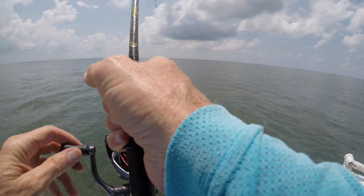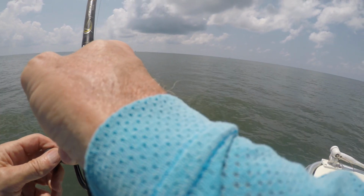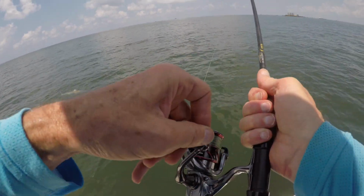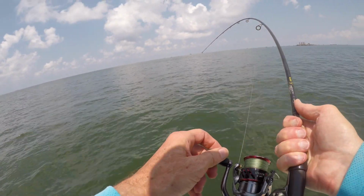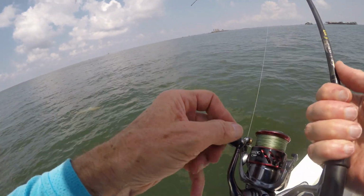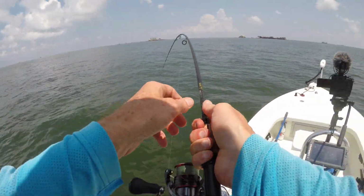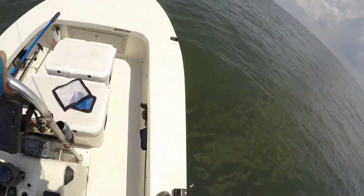See it, I can't identify it yet. It's a brown, yeah, it's a shark. Okay, well buddy, you may come in this boat because you don't get to chew off the fluorocarbon like you did before.